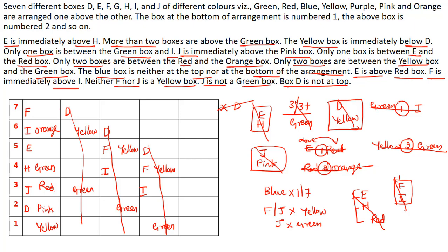So blue cannot be at the bottom nor at the top. So blue cannot be here. Blue can be at this place or at this place, but blue cannot be here. Then only one possibility, that blue has to be at this particular place. So this is done. F and J cannot be yellow. Of course, F is not yellow. J is not yellow. J should not be green. Of course, J is not green. So this is also done.